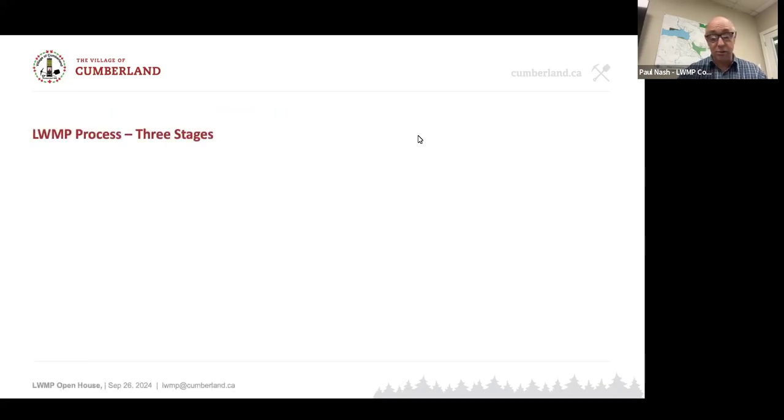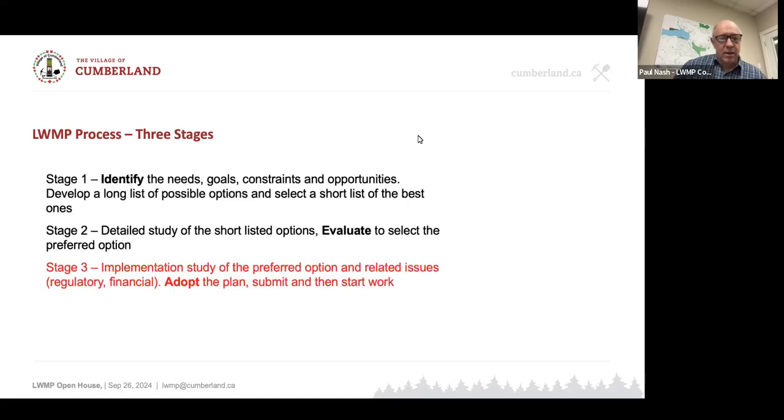And the plan itself has 3 stages to produce it. First stage, you identify everything: the needs, the regulatory requirements, aspirational goals, and then constraints, opportunities, the limits, the possibilities. You develop a whole bunch of ideas, turn these into options, all sorts of weird and wonderful ideas, and eventually you whittle them down to a short list of the best ones.